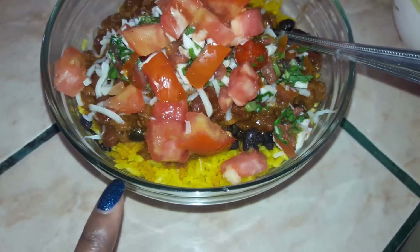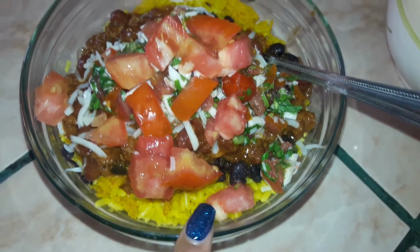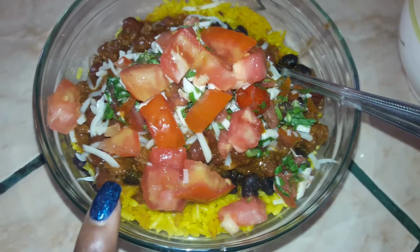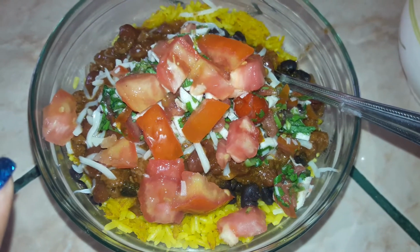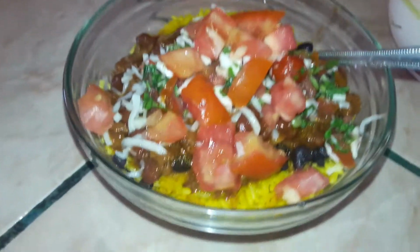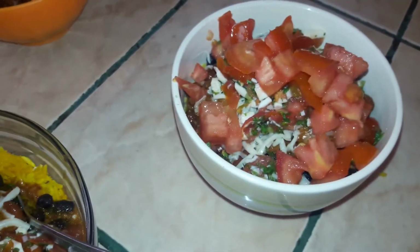For dinner tonight, I made Mexican rice bowls. So I have the rice on the bottom. I have some black beans. I have some of the Hormel chili with beans. Then some cheese, some pico de gallo, and then some diced tomatoes. And it's all layered goodness. So that is dinner tonight.